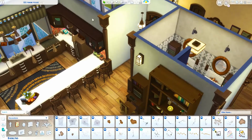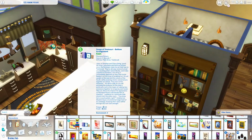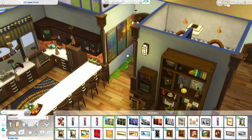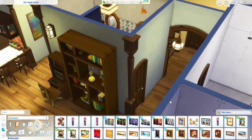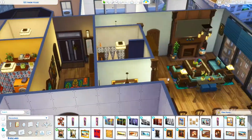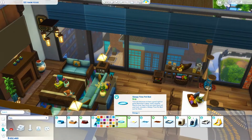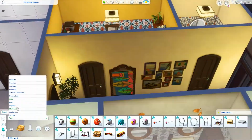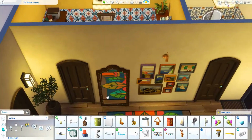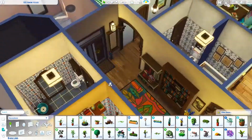I'm just working on adding some artwork. I wish that we could get some new artwork. I feel like all of the artwork we've been getting lately has been modern, and I'd really like more traditional art pieces, similar to the stuff that we got in Cats and Dogs. I wish we had some more of that. But for now, I'm just using kind of the same ones over and over again, so I apologize for that.